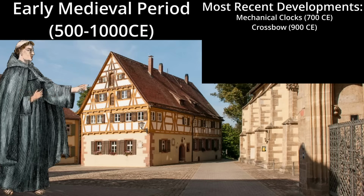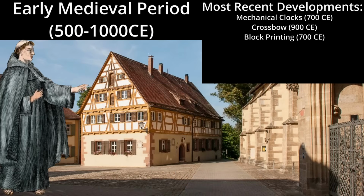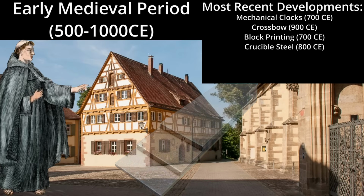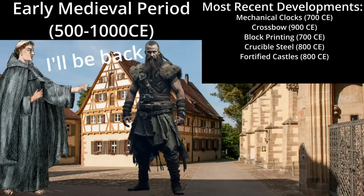Old versions of printing just started arising in China using block printing, and remember way back in the Iron Age when steel just started being developed? Well, now crucible steel started being developed in the Islamic world, but you're going to have to wait even longer before it becomes the world-changing material it is today. Bartholomew made some better castles to protect his riches from those pesky Vikings.